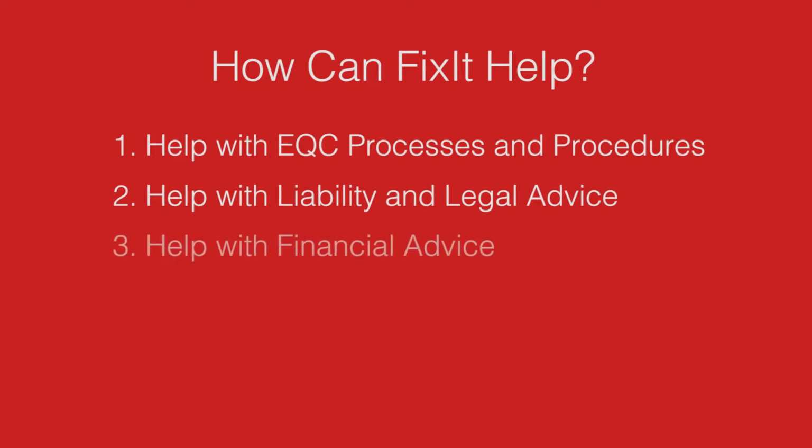Thirdly, if you're in the situation where EQC has paid you less than the amount it's going to take to actually do the repairs, we can help you look at ways to bridge that gap in terms of the cost. And then finally, and most importantly, we're there to help you get the repairs done. So we can work through the paperwork, the consents, and actually get the repairs underway and done on your behalf.